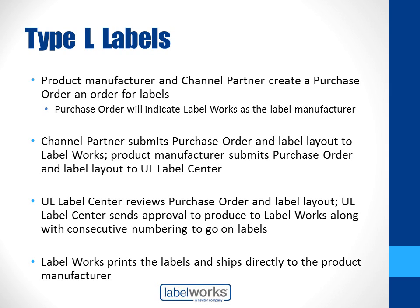The product manufacturer will submit the purchase order and label layout to the UL Label Center. The UL Label Center will review the information. Once the label is approved, they will issue the consecutive numbering that will go on this quantity of labels. The Label Center will email LabelWorks to let us know which numbers to print. The product manufacturer will be copied in on this email so they know which numbers they are receiving.